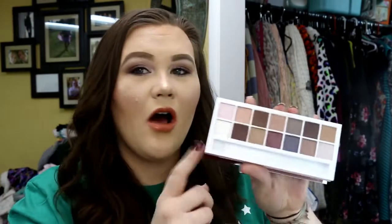I really like the color concept and the color of this white shade right here. But it was really chunky in the pan. It was chunky when I tried to get it onto my brush. It was just chunky in general, and I'm not sure why, when the rest of the shimmers were as smooth as they were. I was a little disappointed in that one.